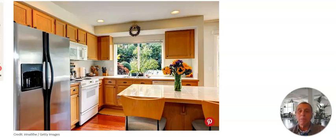Number 6. Overly thematic designs. That beachy, nautical kitchen might be your favorite, but buyers see a renovation project. They prefer a blank canvas where they can picture their own style. So, what gives you the ick?